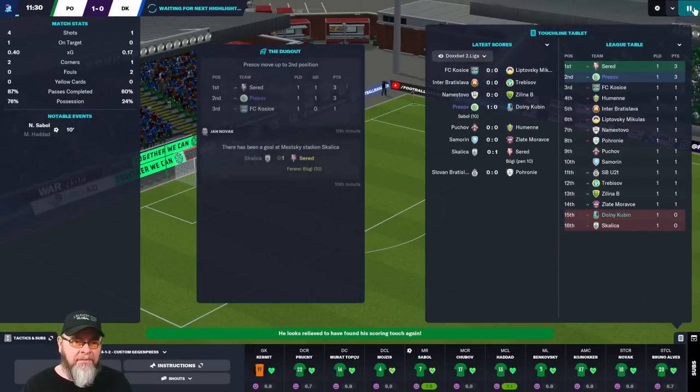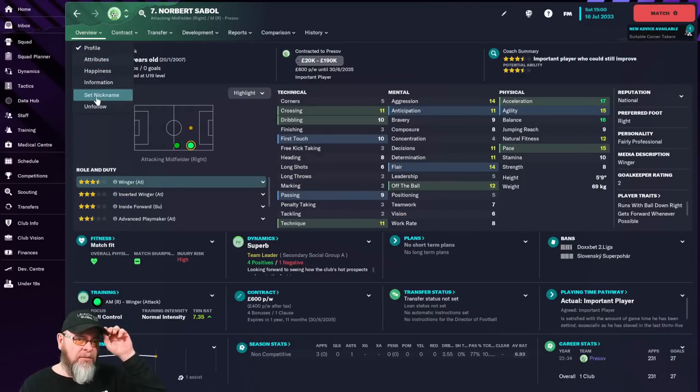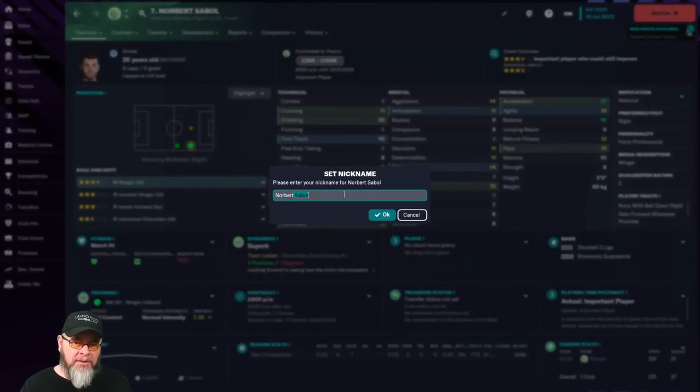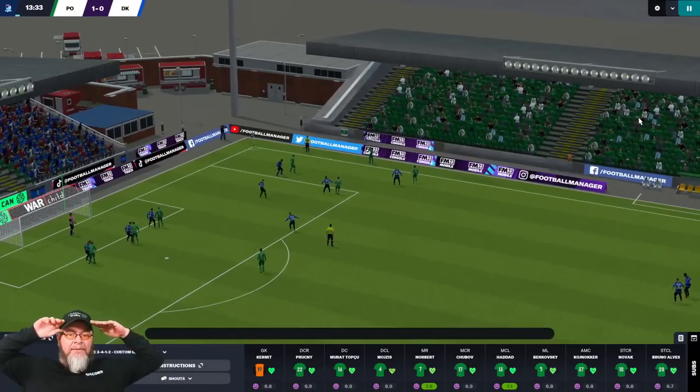Beautiful goal. Absolute sensational goal from the... Norbert's such a great name. It's just, I love it. Right? Well, you're going to win the league, aren't you?